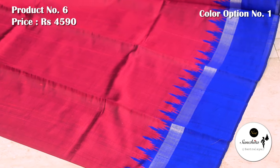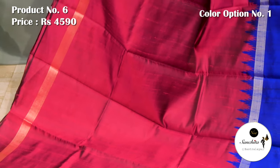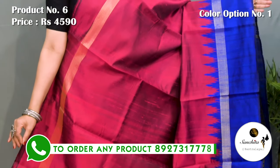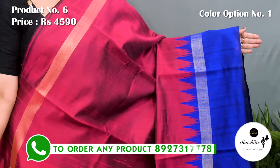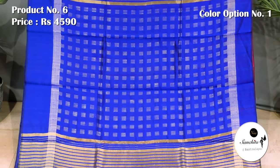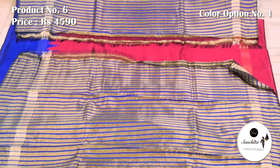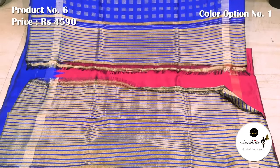All over plain body, contrast border in blue color along with a zari line. On the top of the border, there is an array of temple design, enhancing the beauty of the saree. Smooth fabric, lightweight. Contrast blue colored pallu decorated with square shape buttas in gold saree. Gorgeous bright shining blouse piece with zari lines.